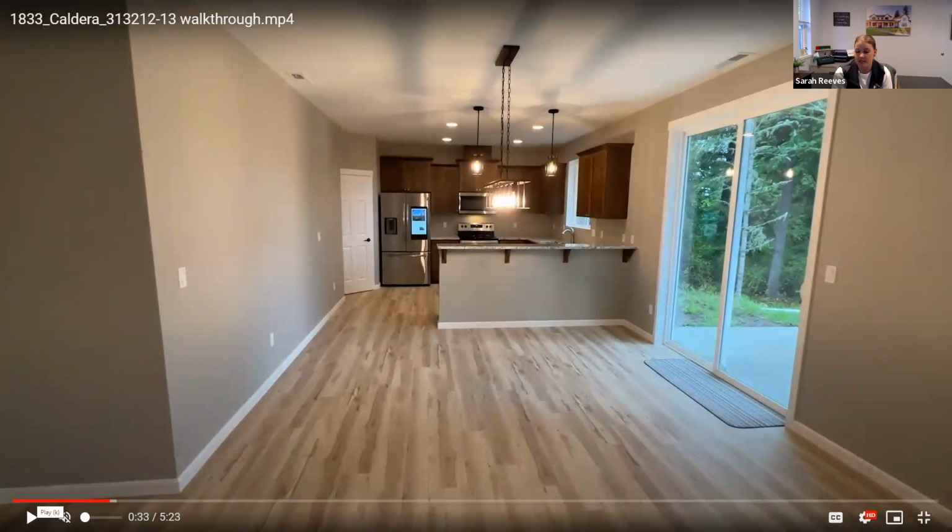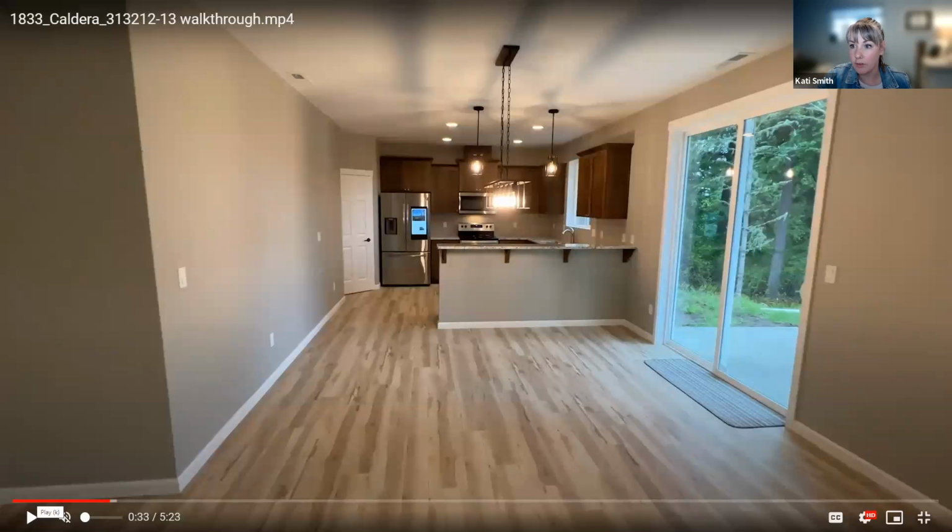And we can even take it a step further when it comes to ceiling fans. So we can also pre-wire those in different spaces for customers to install after they move in. Ceiling fans, chandeliers, wall sconces. Mm-hmm. Get your imagination going.